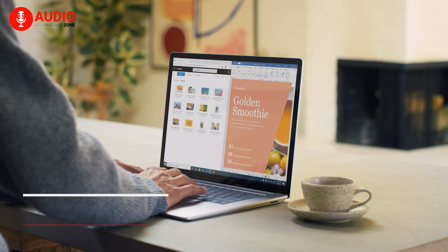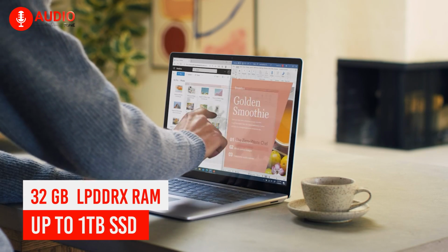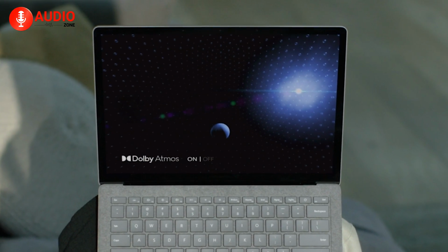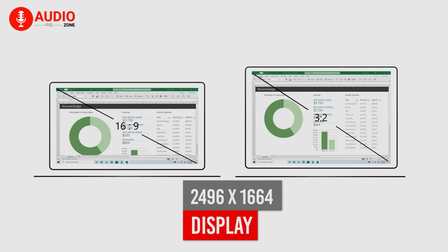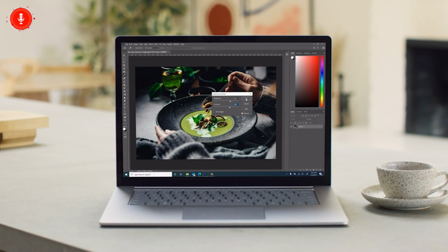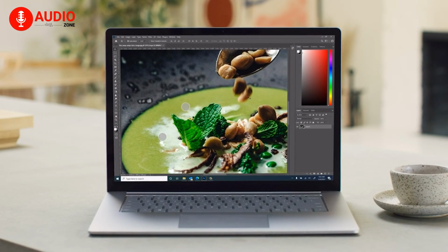has no holds barred. In terms of memory, it can support up to 32GB of LPDDR4X RAM and up to a TB of SSD. These specs make sure the laptop will help you to produce music without any lack of processing power, while the beautiful 2496x1664 display that comes with the touch function ensures your eyes and your ears are just as entertained as your fingers, guaranteeing an overall fluid user experience.